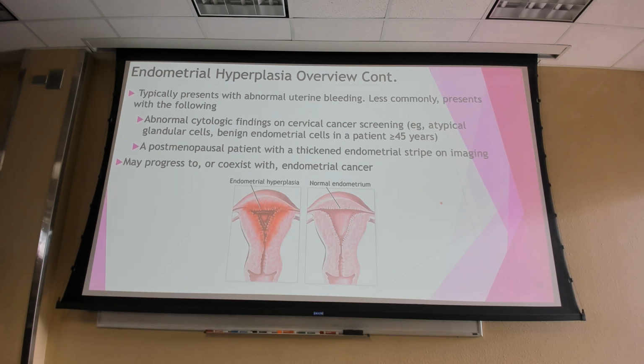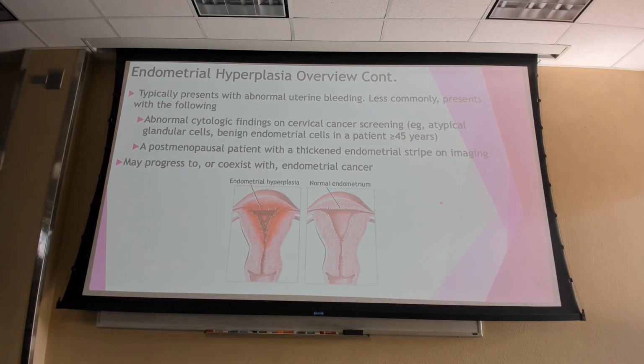Oftentimes, again, abnormal uterine bleeding. Less likely will they present with, hey, I'm here for my routine cervical cytology or routine Pap exam. And on that Pap exam, when you get the results back, it'll say something like atypical glandular cells or benign endometrial cells. That means the cells from the endometrium have worked their way south, and now they're on the outside of the cervix, and we're going to have them on our cervical cytology, either in the cervical canal or on the outside of the cervix. For a postmenopausal patient, we may see a thickened endometrial stripe on a transvaginal ultrasound. And again, depending on whether it's with atypia or without, it may coexist with or may ultimately progress to endometrial cancer.